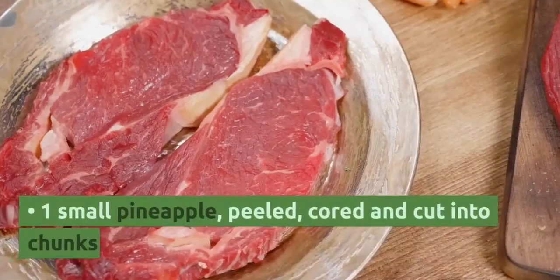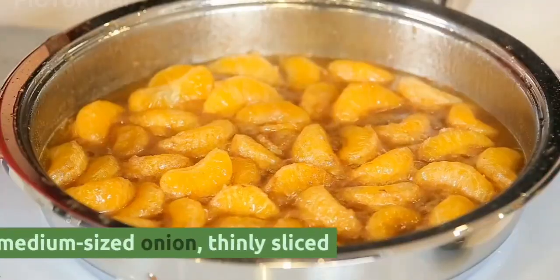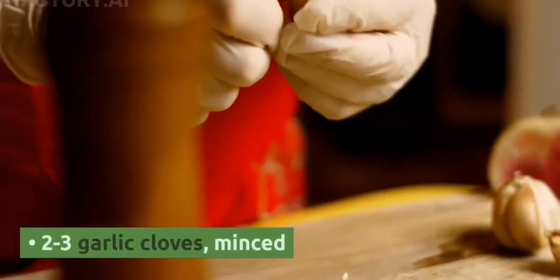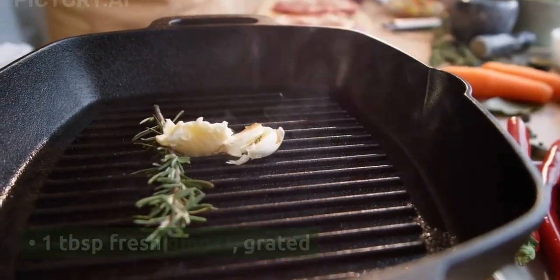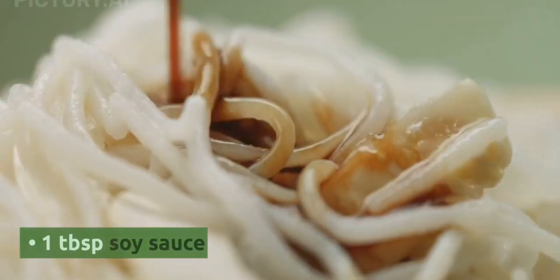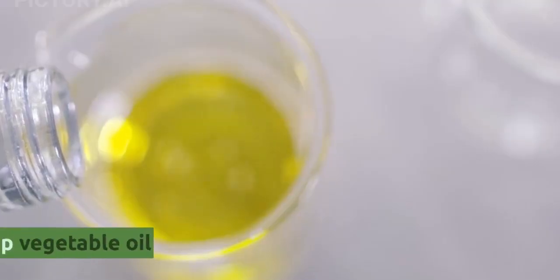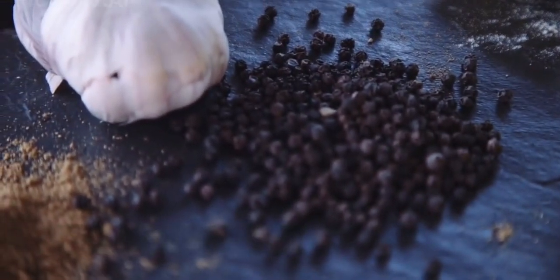Ingredients: 1 small pineapple, peeled, cored and cut into chunks. 1 medium-sized onion, thinly sliced. 2 to 3 garlic cloves, minced. 1 tablespoon fresh ginger, grated. 1 tablespoon soy sauce. 1 tablespoon cornstarch. 2 tablespoons vegetable oil. Salt and pepper to taste.